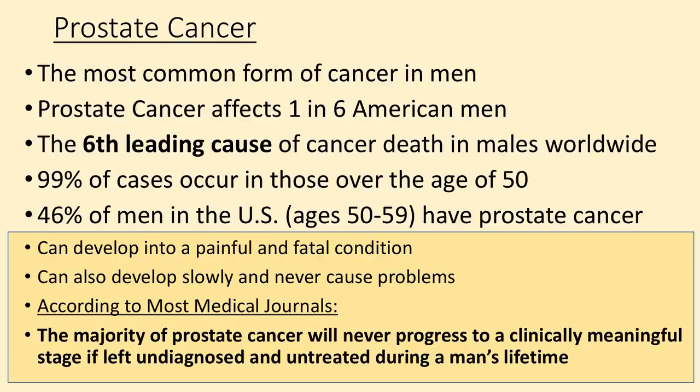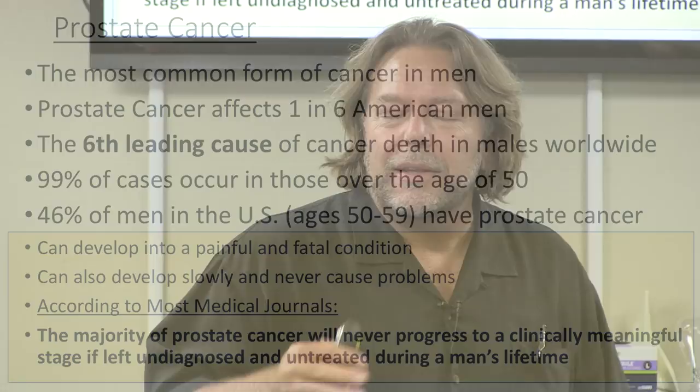Now, let's look at prostate cancer. Does anybody remember the movie series, Sybil? It was a gal that had multiple personalities? Okay, well, when you look at the research, you're thinking, my God, these doctors have multiple personalities. One says it's dangerous, one says it's not. One says it's bad, so let's look at the real bipolar disorder that's in the medical world.